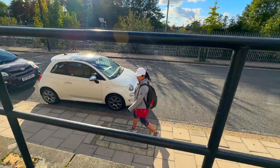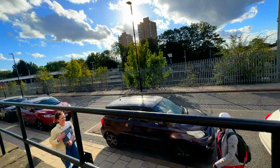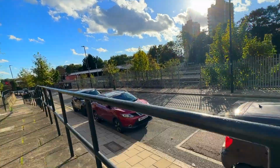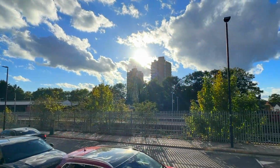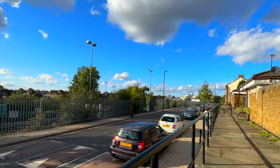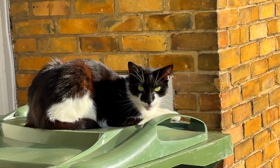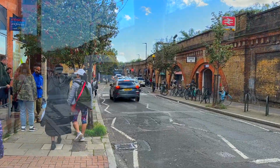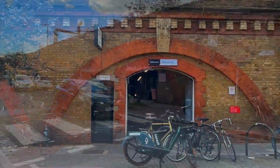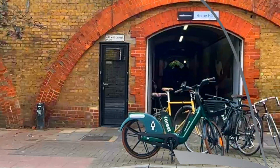More fun things to do. I know, just a kid at heart enjoying myself, exploring this new place. And just look at the beautiful weather we're having. Wonderful day here in London. And here's another cool alleyway. It's actually a tunnel that goes under the train tracks.